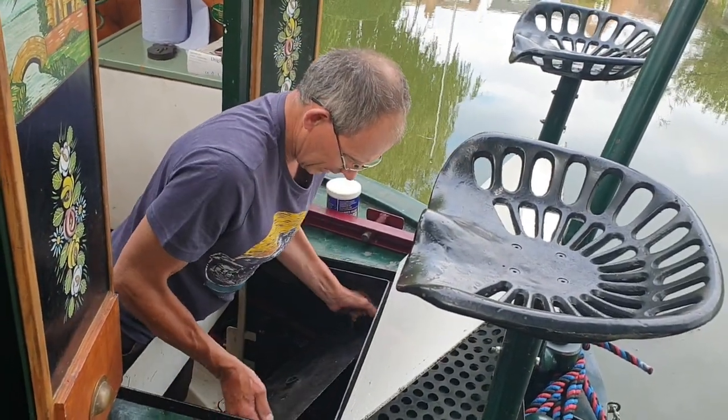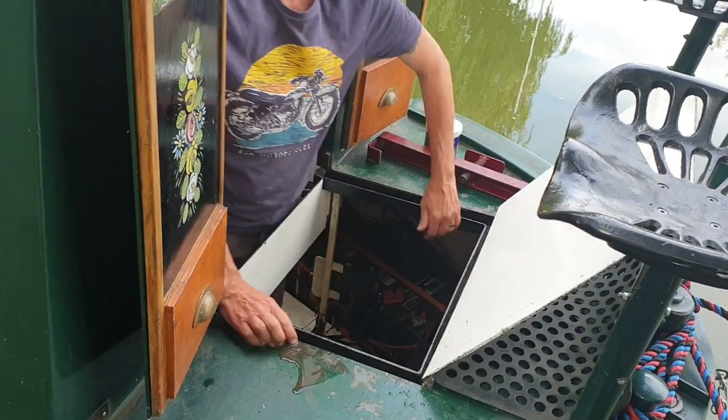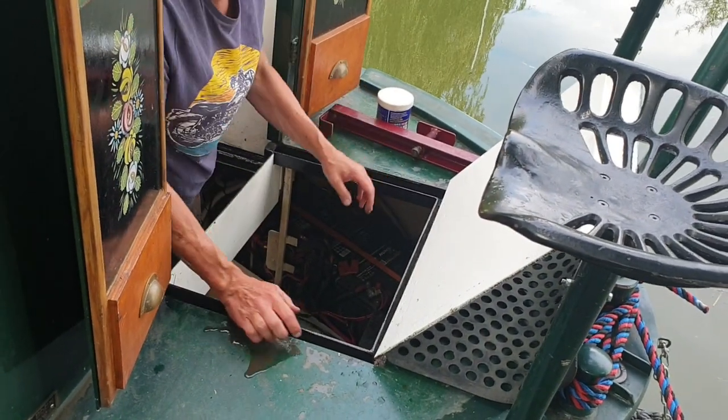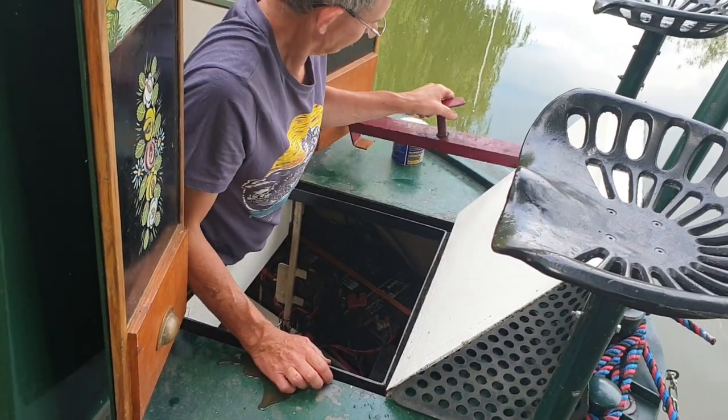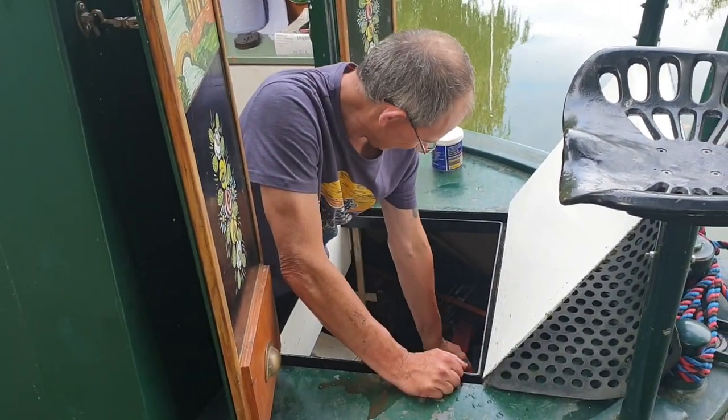Got that the wrong way round. Oops, don't get it the wrong way round. So there you are. Just got to put that together and... You put that thing back on. Yeah, well. And that's it. Well done, Mr. Baker. A nice job. A blue job. Oh, well, here we are, folks.